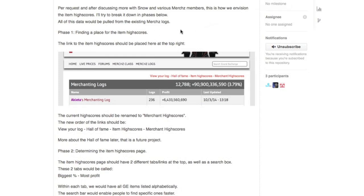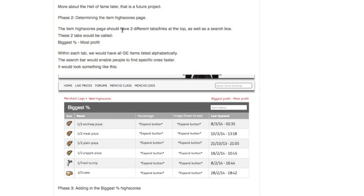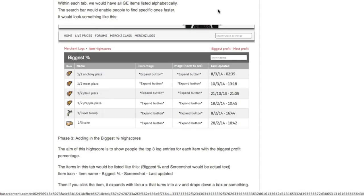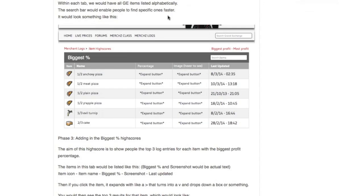So yeah, this is the topic on GitHub that I wrote up quite a long time ago. It's in several phases, like first finding a place for the item high scores, which is what we've done. Then a second phase, determining the item high scores page itself. And this is what my initial paint version looked like. And as you can see, it just looks extremely similar. It's like our developer did a fantastic job at it.